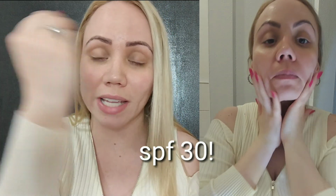I use it every day before my foundation. If I don't use it, maybe I'm just doing a tutorial at home and I'm not going anywhere. But no matter if it's winter, spring, summer, fall, this is so important to wear. I put this before my makeup, but after my makeup, if I'm gonna be out in the sun a lot, I like to use this Tarte powder that also has SPF. I believe it's SPF 50, so that's like a touch-up for SPF during the day. So be extra careful that you're not gonna get burnt or anything.